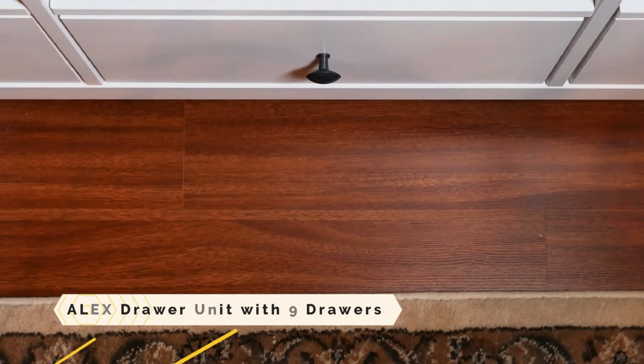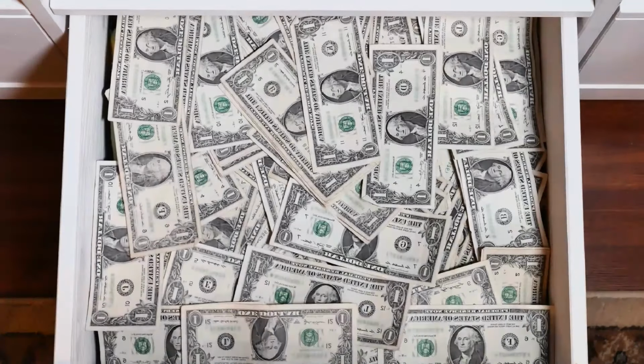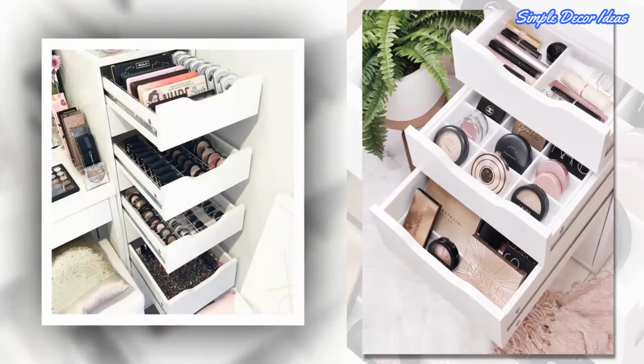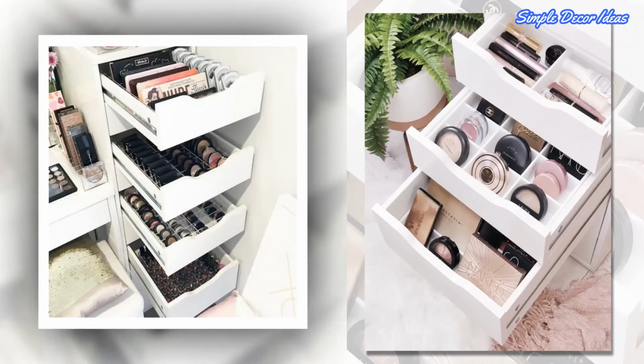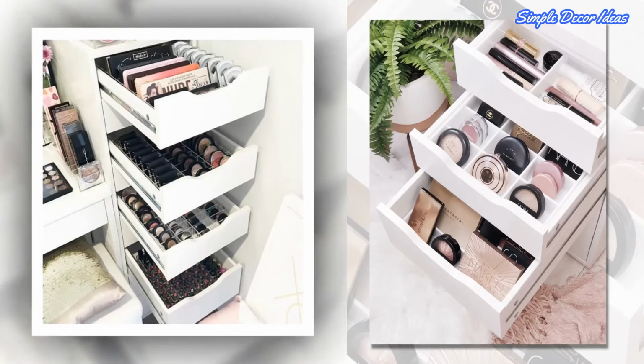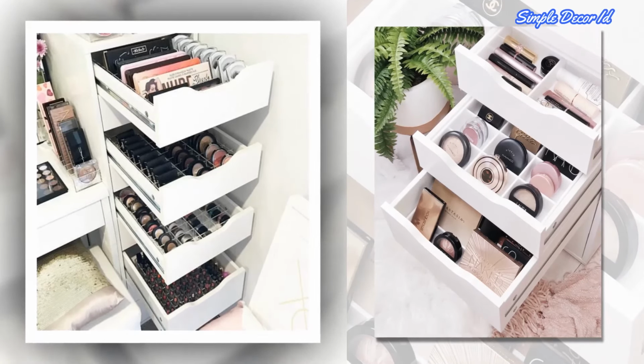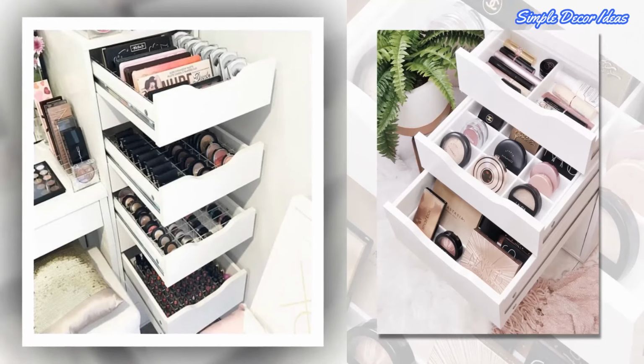3. Alex drawer units with 9 drawers. The 9-tier drawers is an amazing piece of furniture, which can hold tons of makeup and beauty products. The best part of using this IKEA Alex drawer unit is that you can categorize your makeup for the eyes, lip, face, skincare, and a lot more.